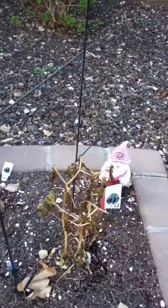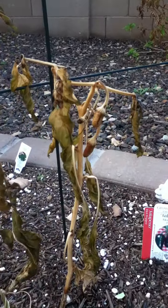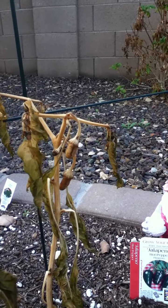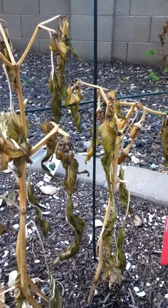My gorgeous jalapenos that were growing so beautifully, same thing. They're the jalapenos. They're no longer green. They are yellow and shriveled up, and pretty much I can say they are dead.